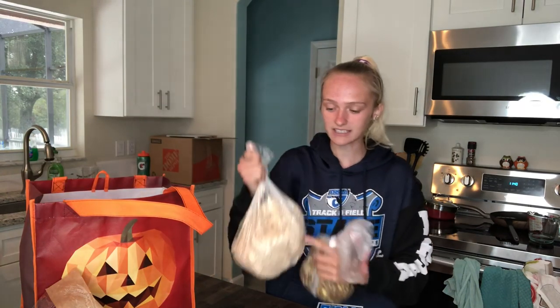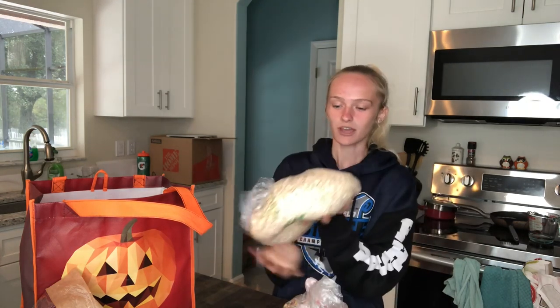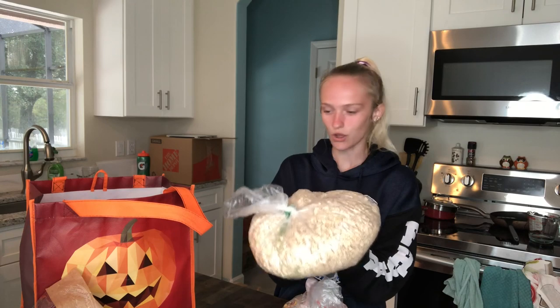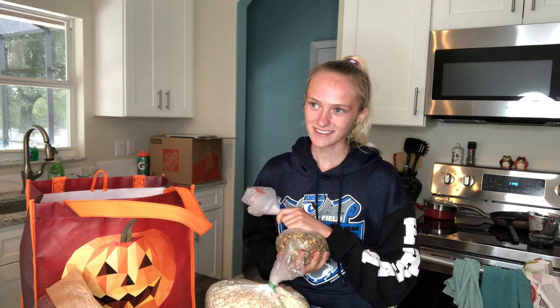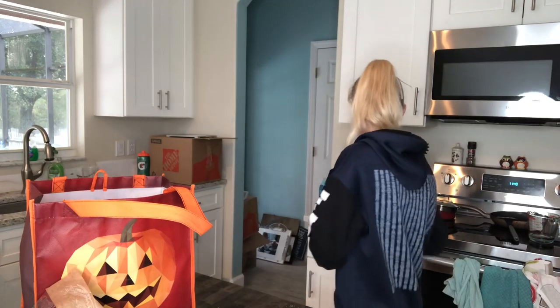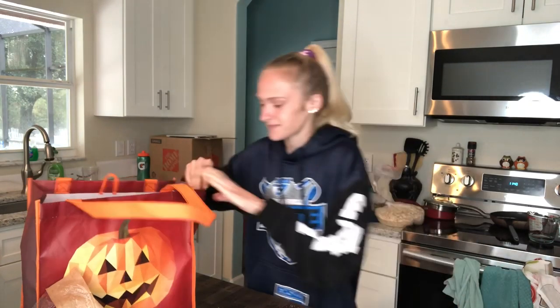I forgot my reusable little bags, so unfortunately they are in plastic bags, but I will reuse them, so don't worry. I got some organic rolled oats. And I got some pistachios. This was really expensive, and I didn't realize that until I rang them up. We just won't talk about that. It's fine. I'll eat them.